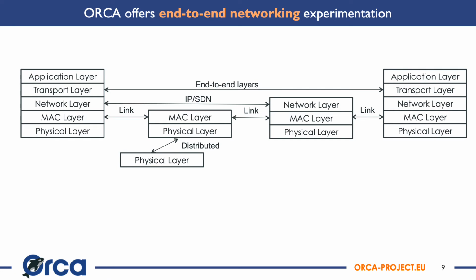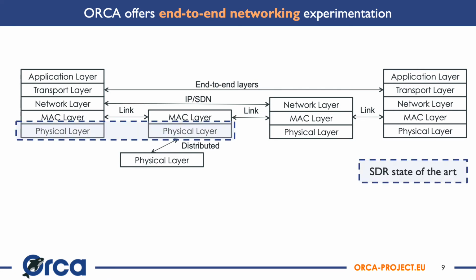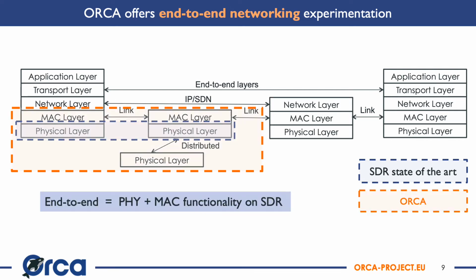ORCA offers end-to-end networking experimentation with real-time SDR. Common SDR approaches are generally limited to PHY functionality and do not always allow real-time behavior. ORCA, however, offers a full-stack end-to-end solution with prime focus on PHY and MAC, which is okay, as PHY and MAC are most challenging for achieving real-time behavior, while higher networking layers can be easily implemented in software.